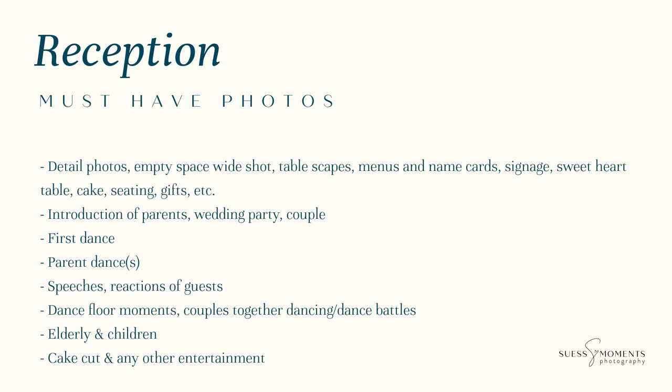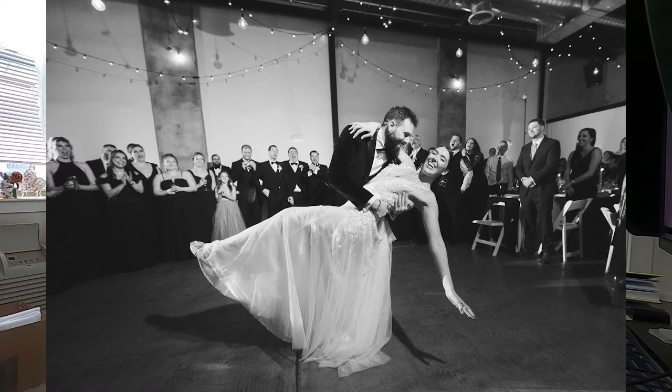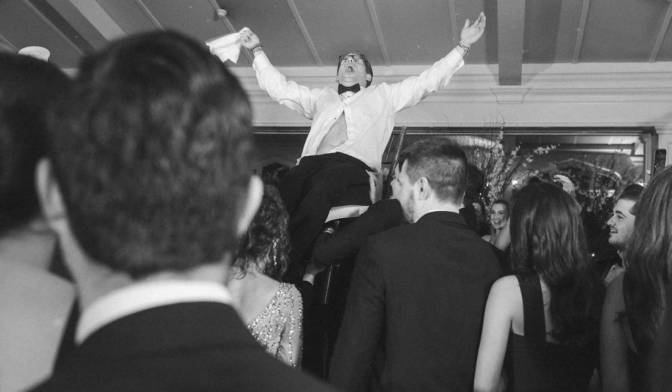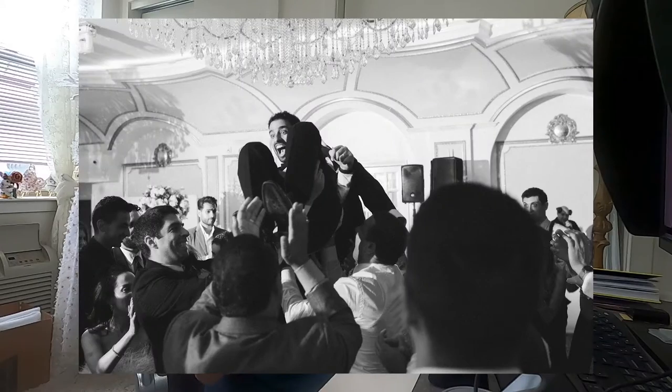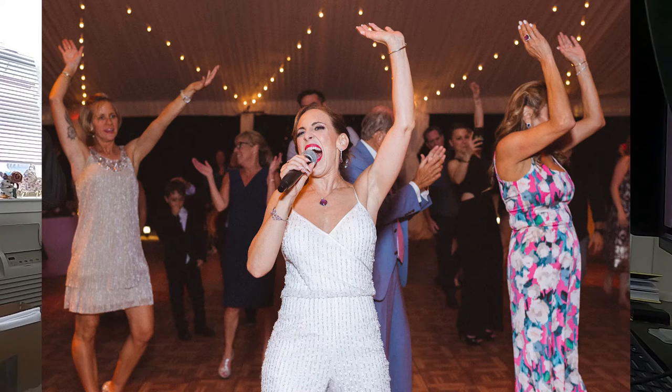You want to do a mix of wide and a mix of close-up shots, reactions. I love bringing out my ultra wide lens, the 14 to 24, for this, when there's a lot of people on the dance floor, to get those dramatic results. And these are some of the best wedding photos you can capture too. Usually in the receptions, about the 2.5 to 3 hour mark into the reception is all you need for wedding photos. But some couples will say, I want you till the end of the night, and that's okay too.